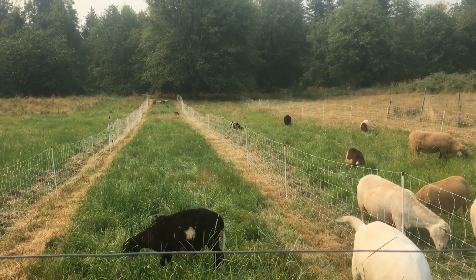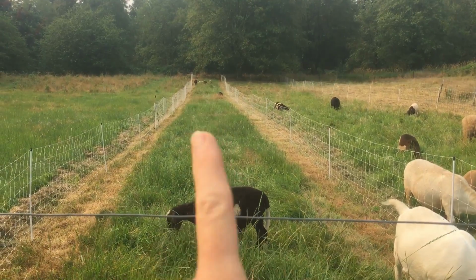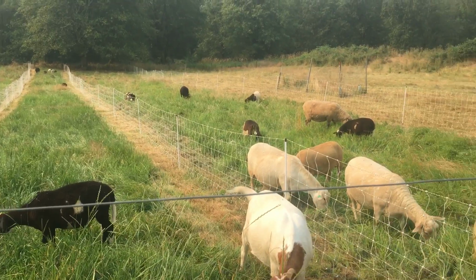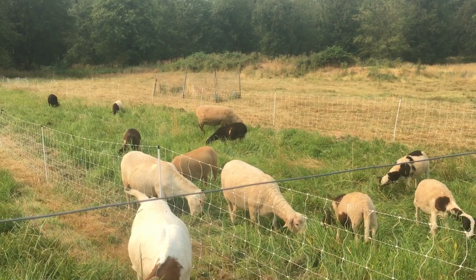So here it's the first week of August. We have the ram lambs in this pen here, along with our last goat. And over here we have all the girls. The lambs are back in with their mamas.